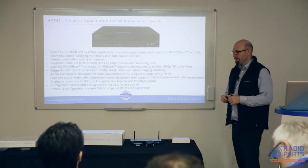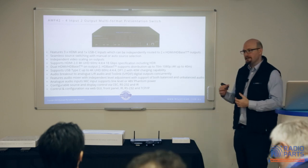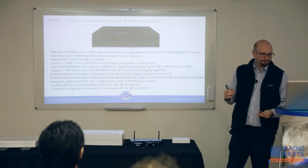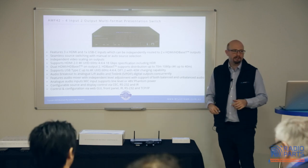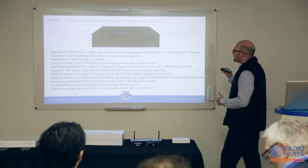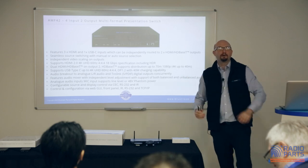All right. We'll move on then. AMF42. So we're bringing out another multi-format presentation switch soon. This is, I guess, a higher quality unit compared to the MFP62. Seamless switching. So it has scaling built in with seamless switching, so you won't get any frame dropping between changing sources. Supports full 18 gig. This one does have dual independent outputs. Actually, it's got two outputs. One's HDMI only, and the other's simultaneous HDMI and HDBT.